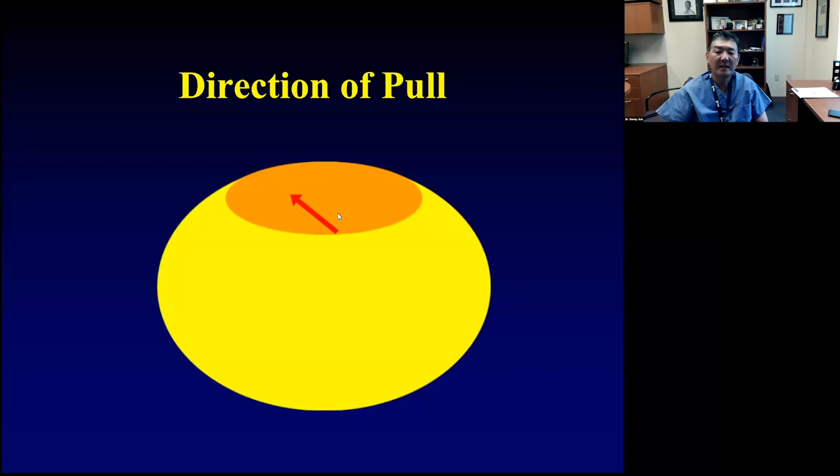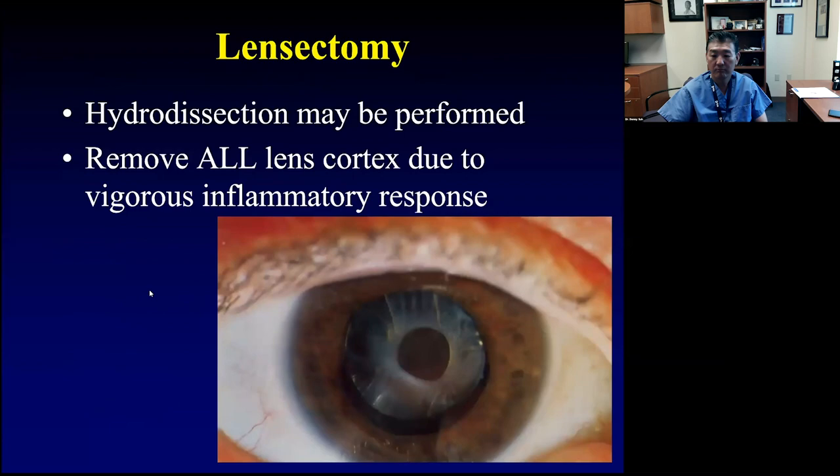If you do it at 90 degrees, you can end up with a capsulorhexis that's just too small. So what happens when you do 45 degrees is that the tear, you want to go in this direction. Okay, anyway, so you want to go 45 degrees to counteract that radial force.